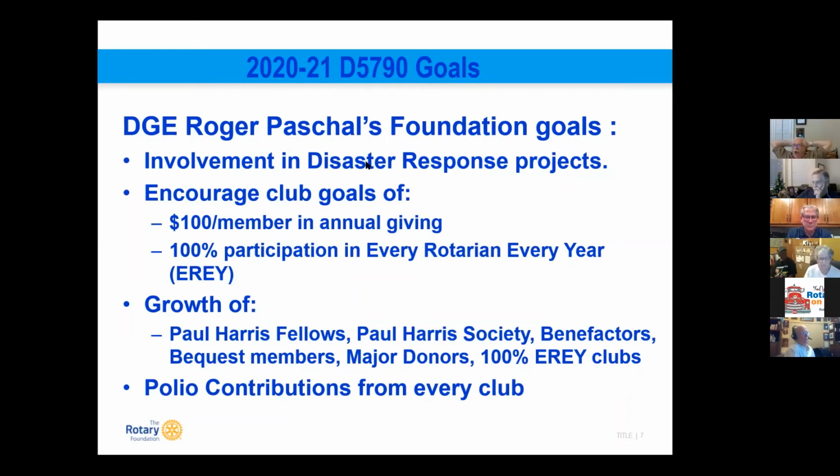I guess with regard to Roger, we talked a little bit about these different things here earlier. In terms of Roger's focus, he would encourage the clubs to raise $100 per member in annual giving. That's pretty standard for our district, and 100% participation in every Rotarian every year. So that means that you average $100 per member, but everybody has to give at least 25 for your club to qualify for that. He would like to see growth of Paul Harris Fellows and Paul Harris Societies and benefactors and bequest members, major donors, and 100% EREY clubs, and polio contributions from every club.